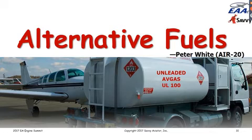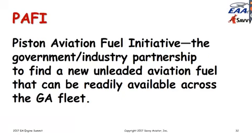The next presentation that we had was from Peter White. I pointed him out on the org chart earlier, who's the alternative fuels guy for AIR. And he's been heading up this effort to develop an unleaded replacement for avgas. And he gave us a pretty detailed briefing on where they are on that process. It's very well along, and it's looking like we should have a couple of approved alternative fuels sometime next year. This has been a multi-year effort.